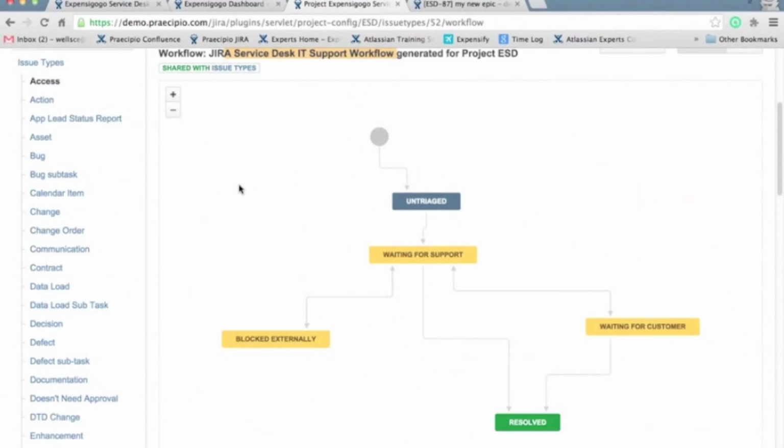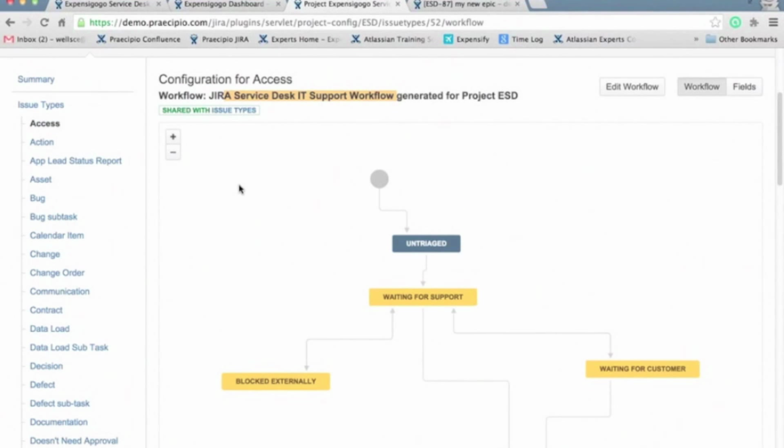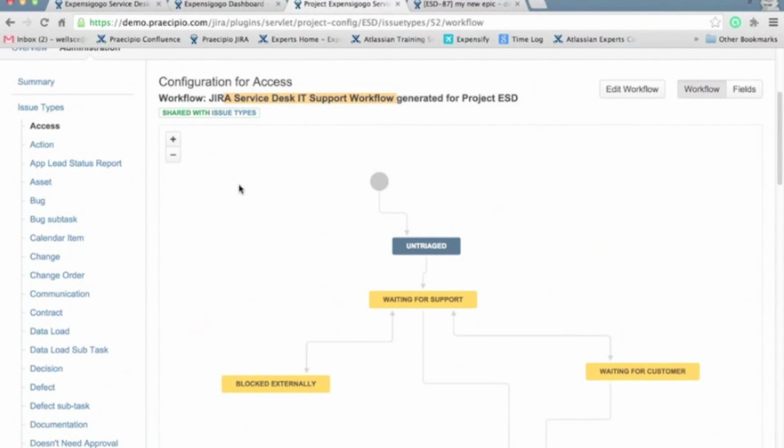Okay, let's see. Can you edit multiple tasks on one screen and update them all at once? I lost you again, Shayla. Could you repeat that? Yeah, sorry. Can you edit multiple tasks on one screen and update them all at once?